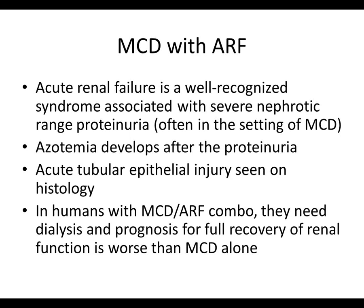But this was really extensive throughout the course of the slide, and there were a lot of very dilated tubules and even those singly necrotic apoptotic cells. So this was more extensive than what we see with just regular mannitol therapy in this particular case. And the reason this is important is that human patients with this combo of minimal change disease and acute renal failure have a worse prognosis than if they presented with minimal change disease alone. They usually require dialysis, and it takes longer for them to recover.